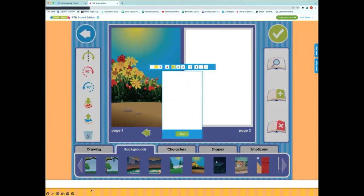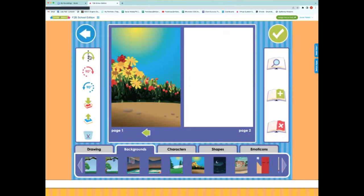Again, this is for children now that are going through the writing process. They're learning how to plan their book. They're learning how to make their draft. They're learning how to revise, edit, and ultimately, when they're all finished and they save their book, they are ready to print and publish.